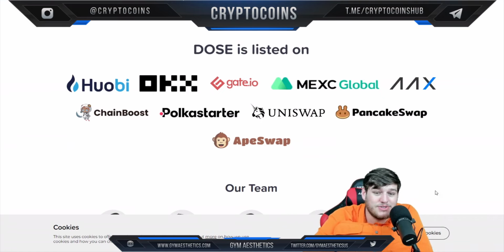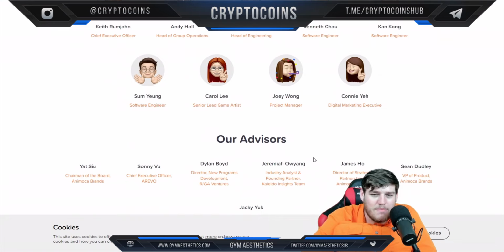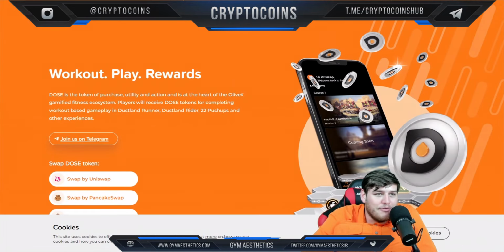We can see DOS is also listed on a bunch of the best swaps, including my favorites, Uni and Pancake. Those are the ones I trust the most, to be honest with you. And if you're curious, you are welcome to check out the team who created it. Click through, learn a little bit more about them. And they are doxed, as you see, full name and everything. But, my friends, that is what we're talking about today. The DOS token.